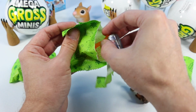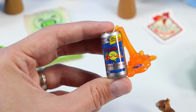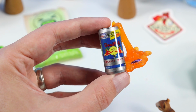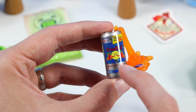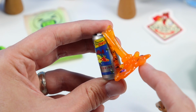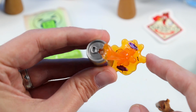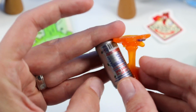It's Slurpee. Gosh, it's very rubbery. What is this? Like a Red Bull thing. This is a Dead Bull energy drink, 250 milliliters. Warning, do not drink when flying. That's great because Red Bull usually gives you wings. There's bugs in the drink part. Yuck. That's great. This is rubbery.